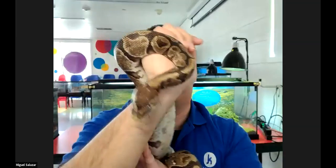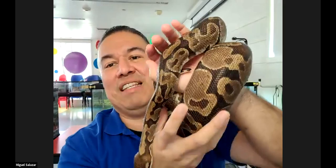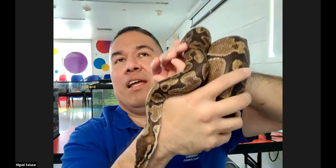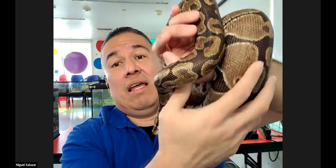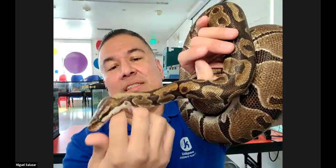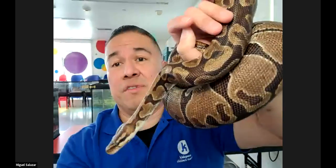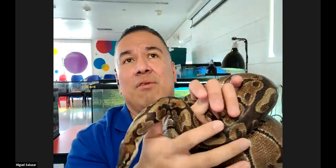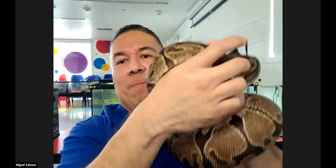So Miguel, you seem really comfortable with a python. Do you have any of your own? Yes, I've been keeping reptiles for almost 40 years now. I started at the age of 8. I got my first ball python in 1988, and over the years we've learned they're polymorphic, which means they come in various color morphs. I have about 23 of them now because I'm breeding, and I've always bred and kept, and I use it to kind of pay for my hobby.